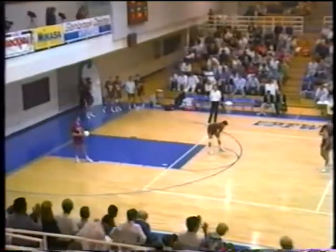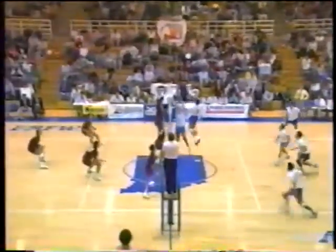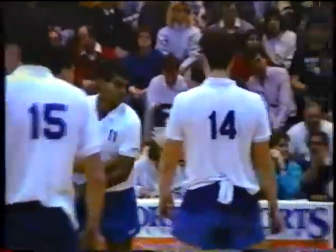Jason Perkins will serve for USC. The crowd's trying to get IPFW going here. Outside of Norman, and that's off of Pat Ivy. The crowd tonight getting everything they hope for. The first match, Penn State versus Ohio State, went 5 games with Penn State coming out ahead in the rally scoring game.